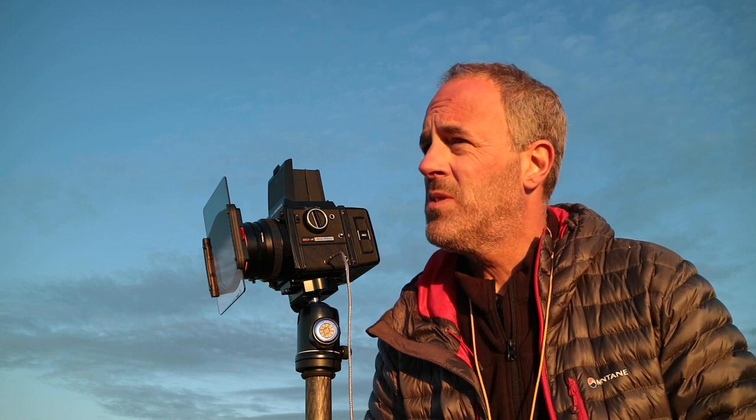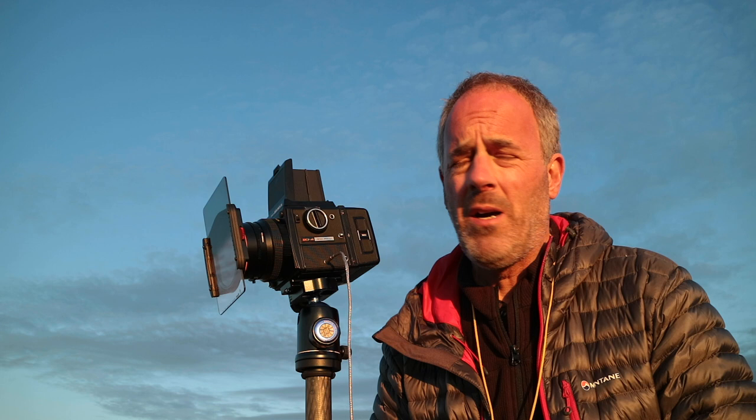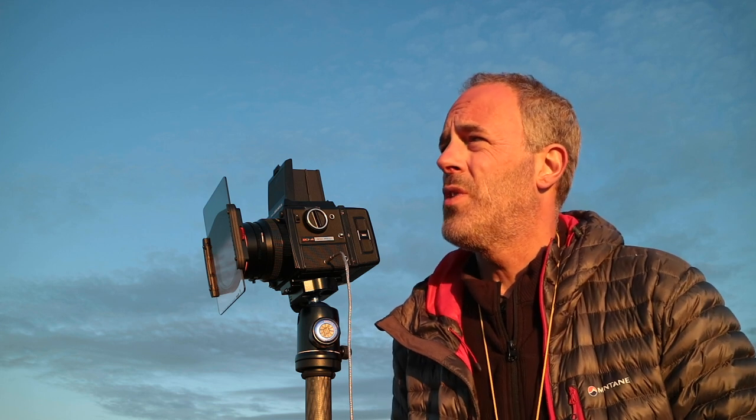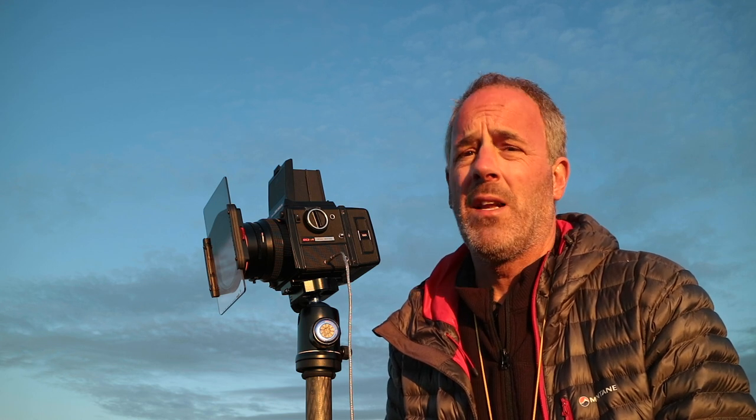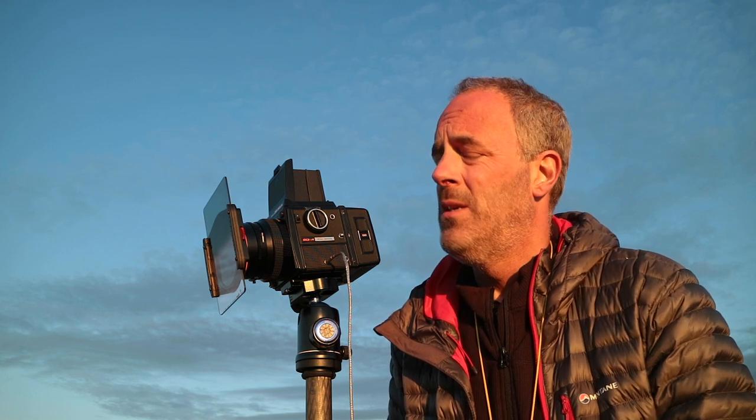It's a bit of a shame about the mist this morning, but can't have everything. I think I made a wise decision to come up here instead of the coast. The coast looks really clear skies, with not much interest in the sky. So there's a little bit more detail in the sky up here, which is good.